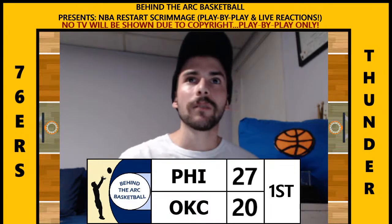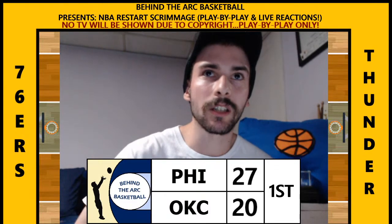First one was no good. Second shot good at the free throw line by Philly. And OKC got the ball. Too strong by Schroeder, though. Off the top of the backboard, no good. Gets rebounded by Philadelphia. And Thybulle tried to dribble that one inside the lane. He actually stepped on the baseline, so that's a turnover by the 76ers.